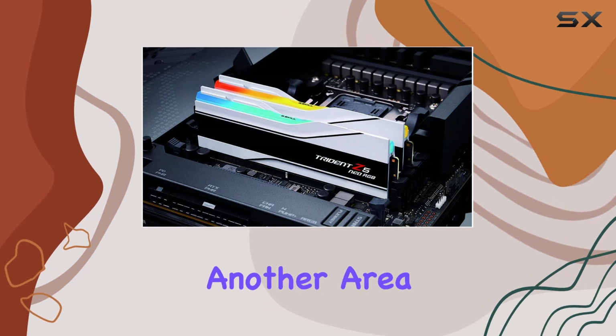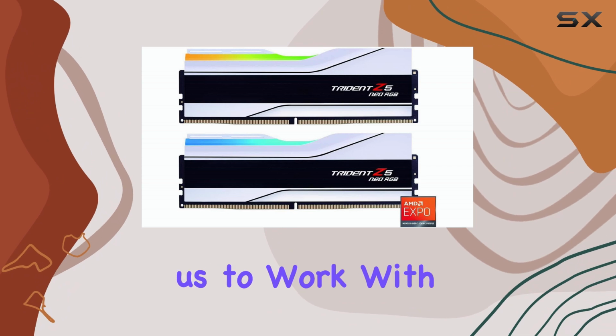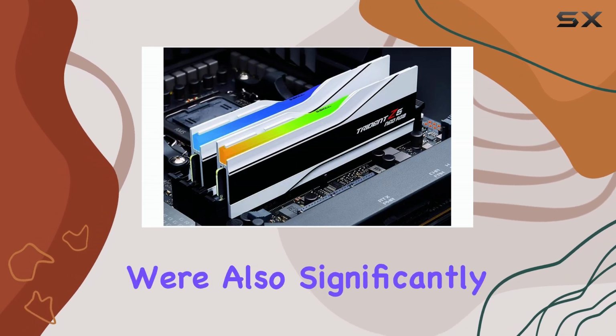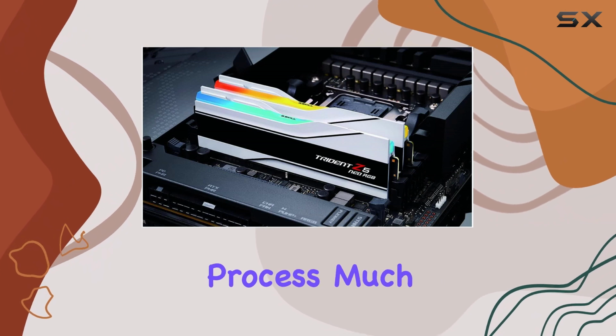Video editing was another area where this kit shined. The 64GB of RAM allowed us to work with large video files without experiencing any slowdowns or stutters. Rendering times were also significantly reduced, making the editing process much more efficient.